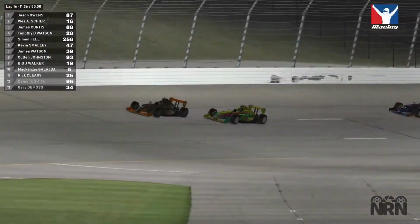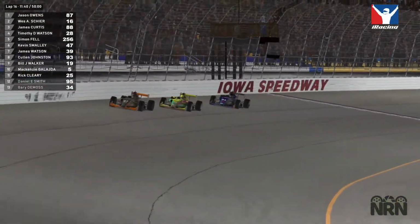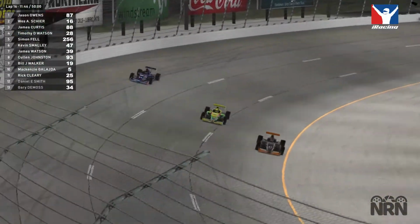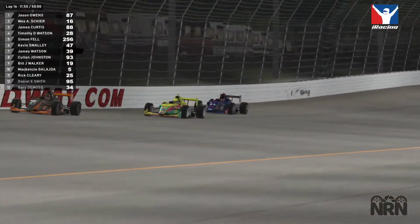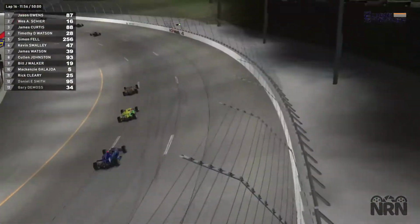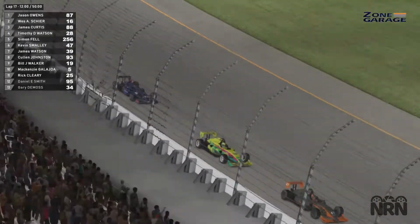Smalley keeps a little bit more pace into the corner. Watson clips the apron just a hair, sees the back end step out. Nice recovery. That's going to allow Cullen Johnston to catch back in. Jason Owens goes fastest lap, 21:46, the quick time for Owens. Just under 38 minutes remaining here from the Iowa Speedway.